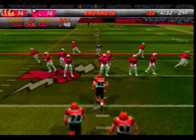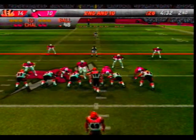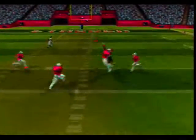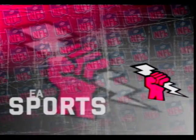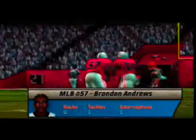Second and 10. Ball on the 48-yard line. Will. Yeah, you see me. Dropping back. Pressure. Throwing. It's going the other way. I'll tell you, it's very important to have pressure on the quarterback. What that does is make the secondary's job a heck of a lot easier. And on that play, it led to an interception.